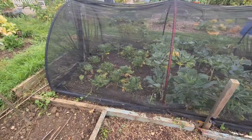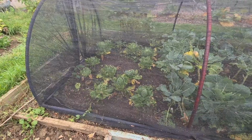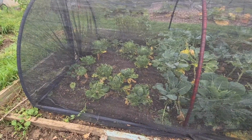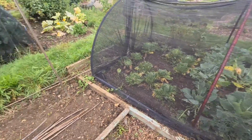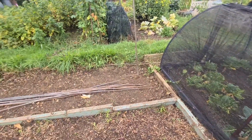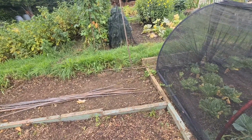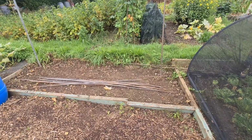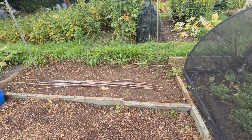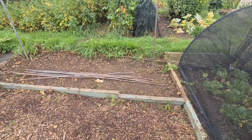As you can see, the slugs have been in with the cabbages and completely annihilated them, but hopefully there'll still be some good cabbage heads to be eaten. Where the runner beans were, as you can see, I've cleared the section now and it's completely cleared out. What I'm planning to do in the autumn is put in a dwarf plum tree and a dwarf apple tree, and then just completely bark this area so they have plenty of room to grow.